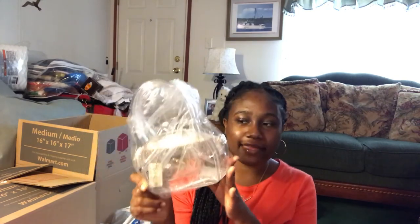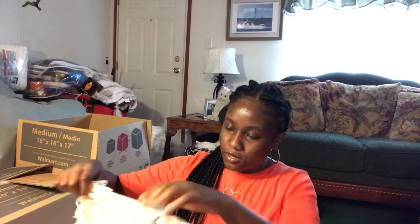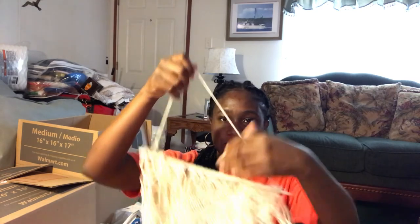All right guys, so the next item is actually not mine, it's my sister's. It's just this clear little purse bag that she got from Shein. So the next thing I have is my macrame, and I got this also from Shein. So here it is. It is literally so cute, you guys, but here's how you hang it up. So there's this little string, and here it is.